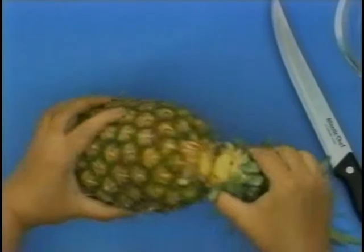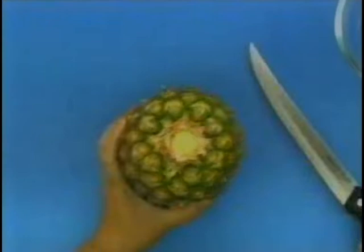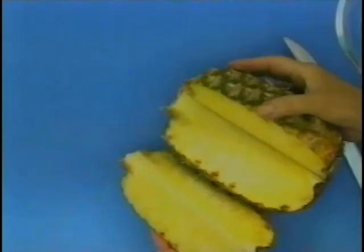Now I'm going to cut my pineapple. I'm going to break it. Get rid of this. Even this can smell lovely. And all I want is only a quarter of this pineapple. Look at this beautiful pineapple. Just look at how lucky we are to get delicious pineapple.